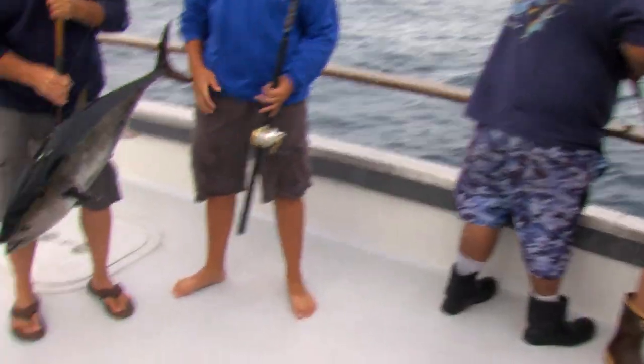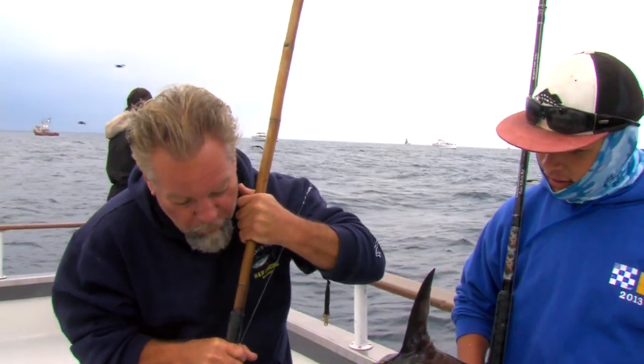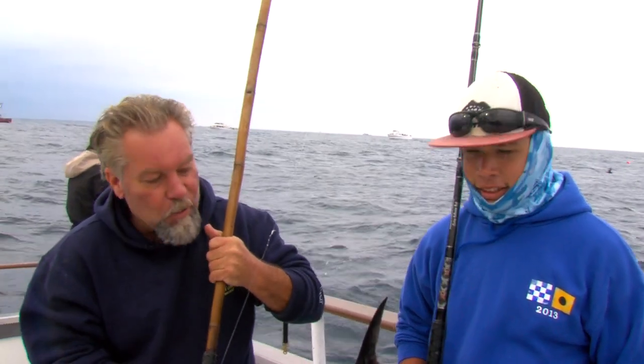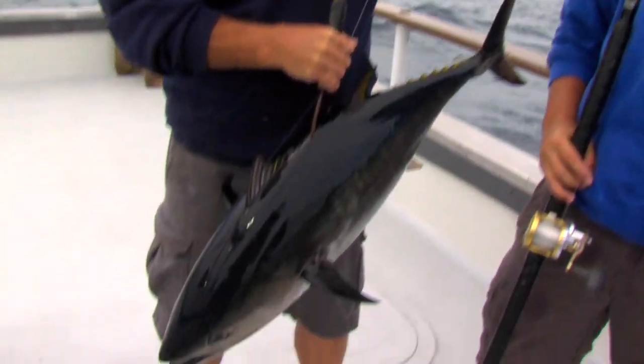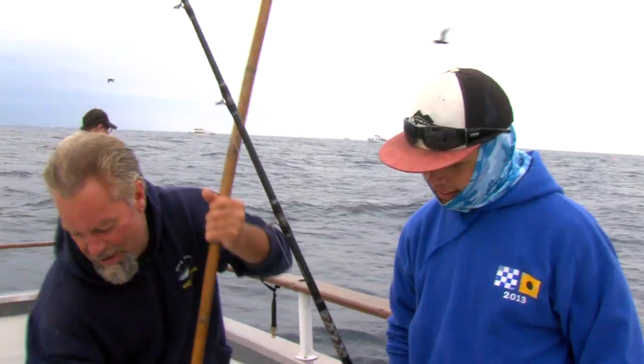Get that weight off. Well, we just landed another nice 30, 35 pound bluefin here on 30 pound test with a 40 pound leader. If you do it right, take your time, you come on ahead. Yeah. Was that fun? Heck yeah. I'm ready to go out there and do it again. All right.